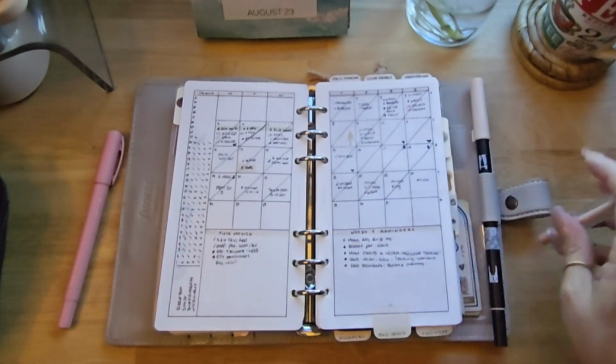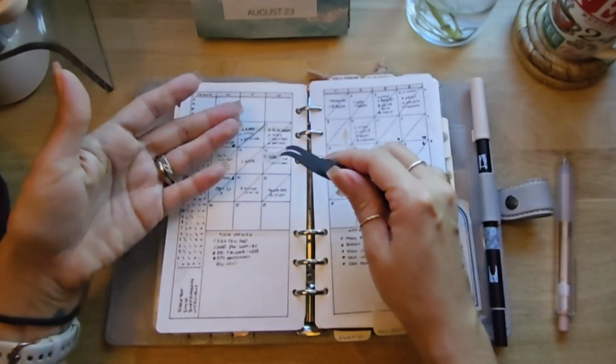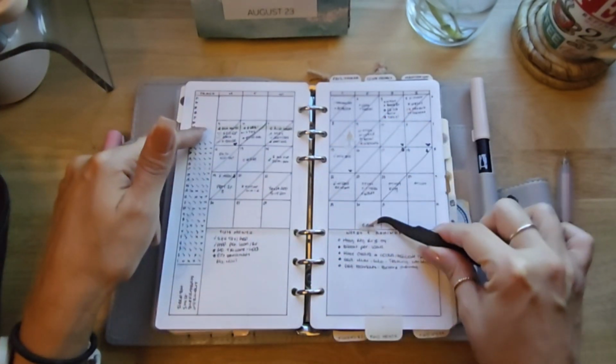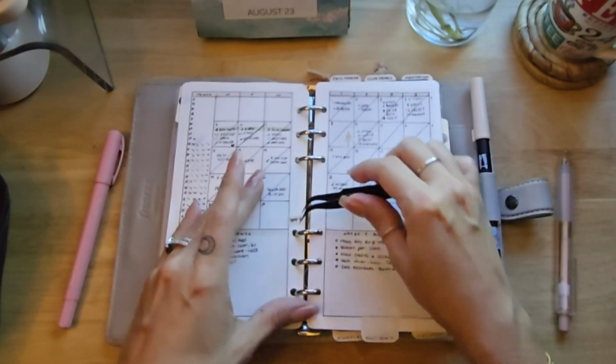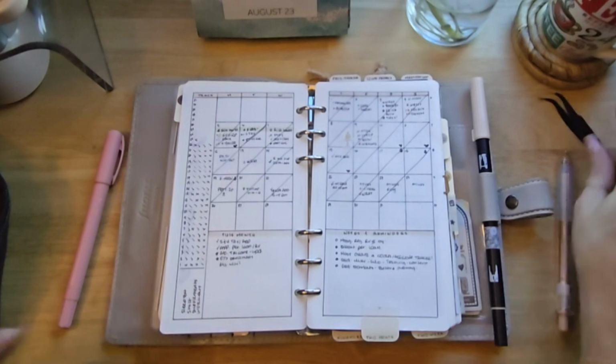And I'm not even using the sticker. I was using the sticker because this is something that we have to do every week or every few days. So instead of writing it down, I was trying to move the actual sticker throughout the week. But truly, I'm not even paying attention to it. So I'm not going to do this anymore.